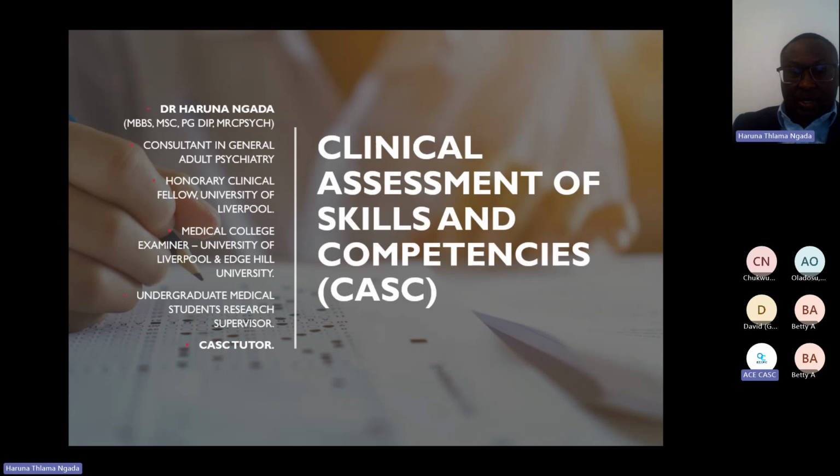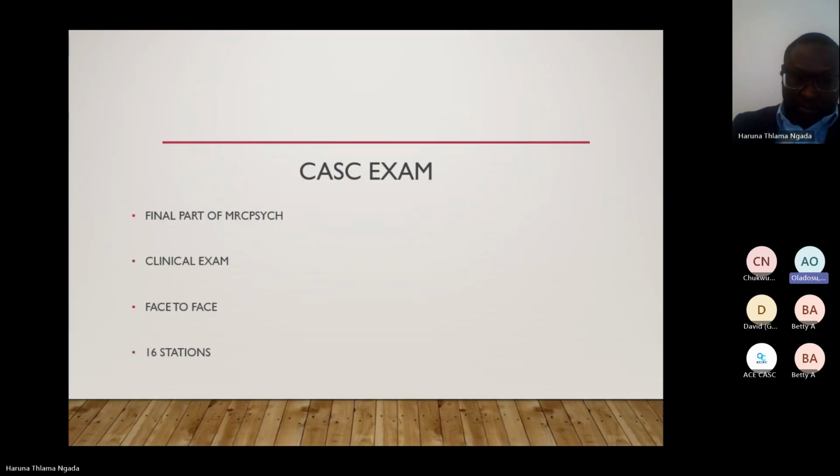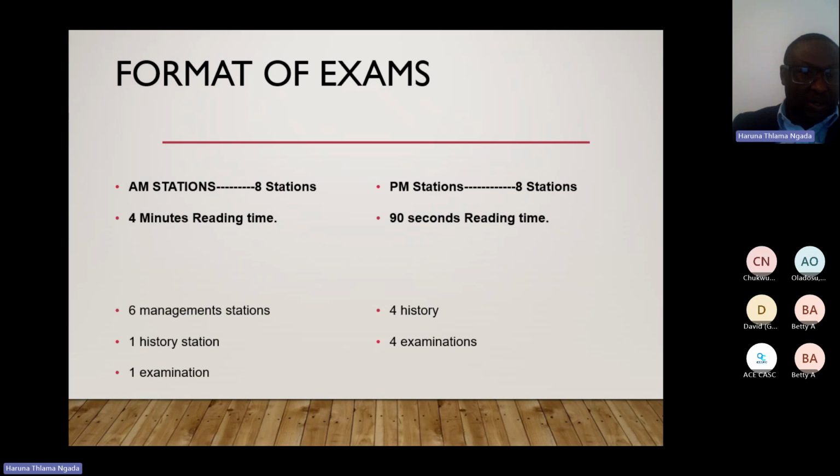Okay, so as we know, we all know what CASC is, or for those who are writing it for the first time, it's the clinical exams for the MRCPsych. There are 16 stations, 8 in the morning and 8 in the afternoon, and it's face to face. The management stations are 4 minutes for reading, and then the other stations are 90 seconds or 1.5 minutes, which is usually history and examination stations.